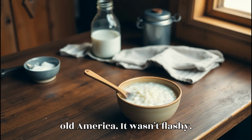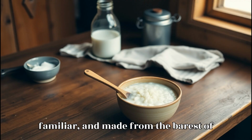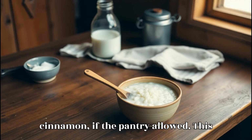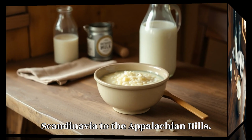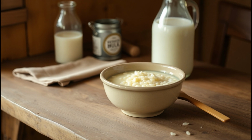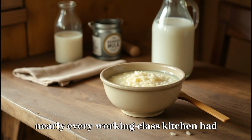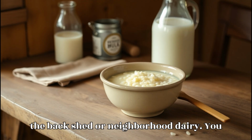It wasn't flashy. It wasn't heavy. But it was filling, familiar, and made from the barest of essentials: rice, milk, salt, and sometimes a sprinkle of sugar or cinnamon, if the pantry allowed. This dish was a staple in immigrant households from Poland to Pennsylvania, from Scandinavia to the Appalachian Hills. It crossed cultures and languages, because nearly every working-class kitchen had access to some form of rice and milk from the back shed or neighborhood dairy.